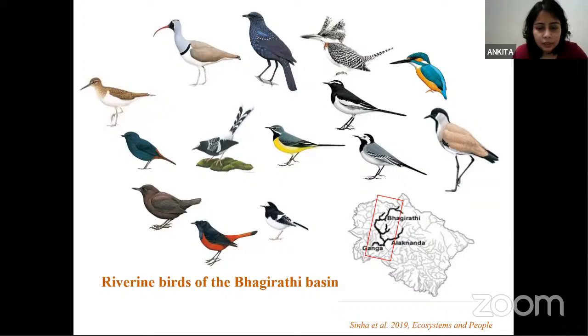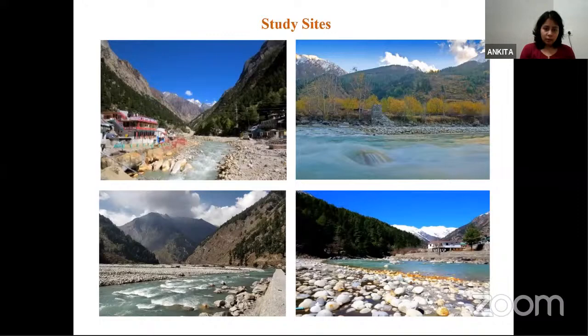These are how the study sites look like. On the top left corner, that's Gangotri. And if you move clockwise, the apple orchards of Harshil and the village of Bogori. This is where I first came across that wonder bird, Ibisbill. Ibisbills are fantastic creatures. If you can see these riverbeds, they look very different. They are called shingle riverbeds.